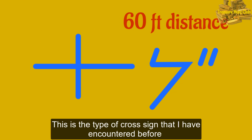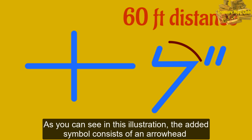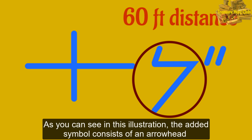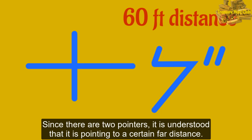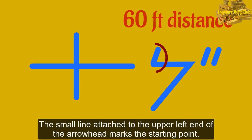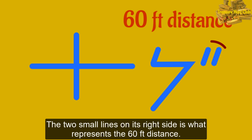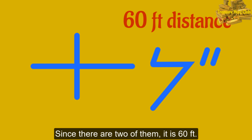This is the type of cross sign that I have encountered before, pertaining to a far distance of 60 feet. As you can see in this illustration, the added symbol consists of an arrowhead, which is pointing towards the same direction indicated by the cross sign or marker. Since there are 2 pointers, it is understood that it is pointing to a certain far distance. The small line attached to the upper left end of the arrowhead marks the starting point. The 2 small lines on its right side represent the 60 feet distance. One line is composed of 30 feet. Since there are 2 of them, it is 60 feet.